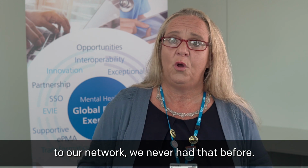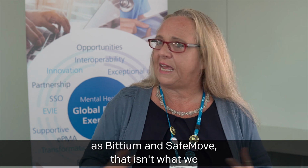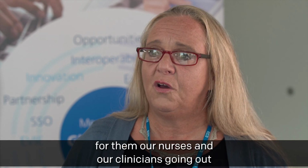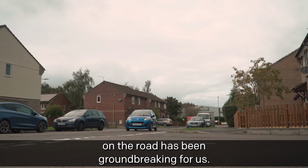We never had that before. We had an application, but it wasn't as safe as Bittium and SafeMove. That isn't what we were able to do. Being able to actually have SafeMove on the tablets for all our nurses and our clinicians going out on the road has been groundbreaking for us.